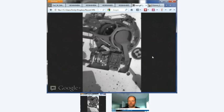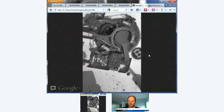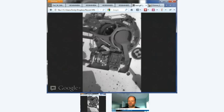And they did all of this arm teaching in Earth gravity. And considering how heavy the arm is and how heavy the turret at the end of the arm is, I think it's like 40 kilograms, they needed to redo all of that teach point checking under Martian gravity to make sure that the arm was where they thought it was going to be when they told it to go to these teach points.